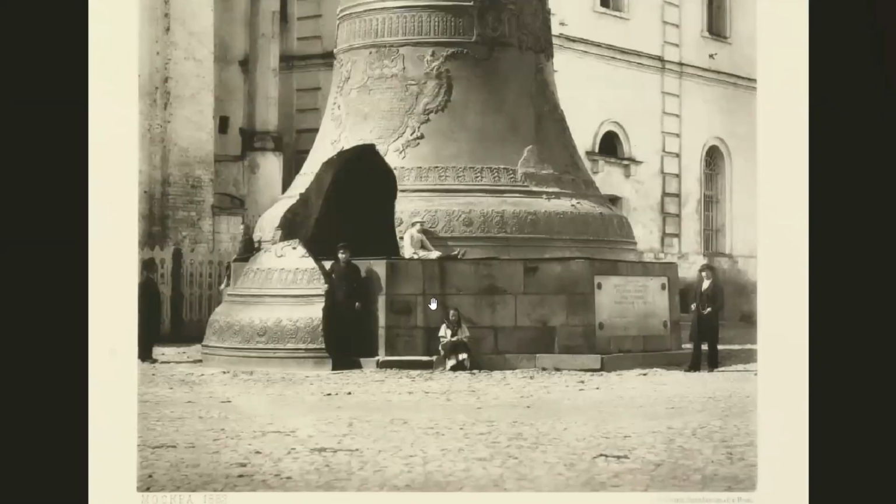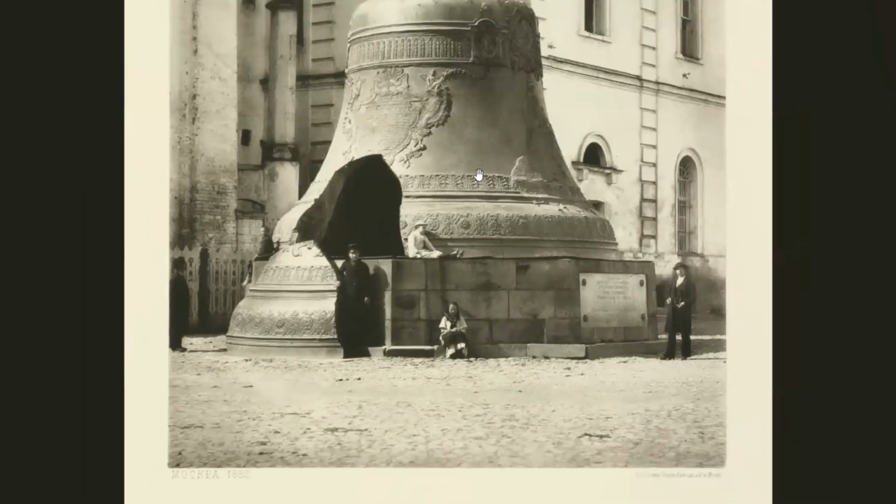You can see, I mean, look at the size here. This chunk that's fallen off is the height of a lady at least. So what's that, at least 5 foot, probably 5.5. That's a big bell.